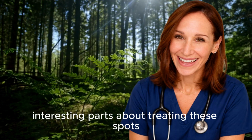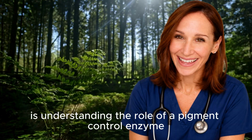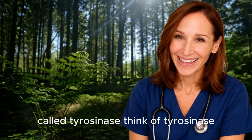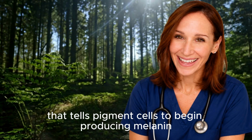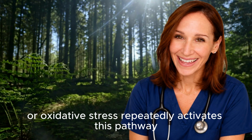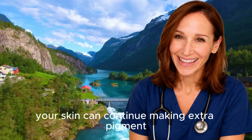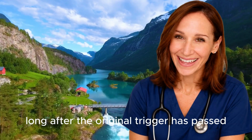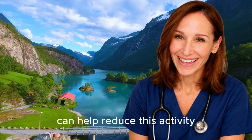One of the most interesting parts about treating these spots is understanding the role of a pigment control enzyme called tyrosinase. Think of tyrosinase as one of the main switches that tells pigment cells to begin producing melanin. When sunlight, inflammation, or oxidative stress repeatedly activates this pathway, your skin can continue making extra pigment long after the original trigger has passed. The good news is that some skincare ingredients can help reduce this activity.